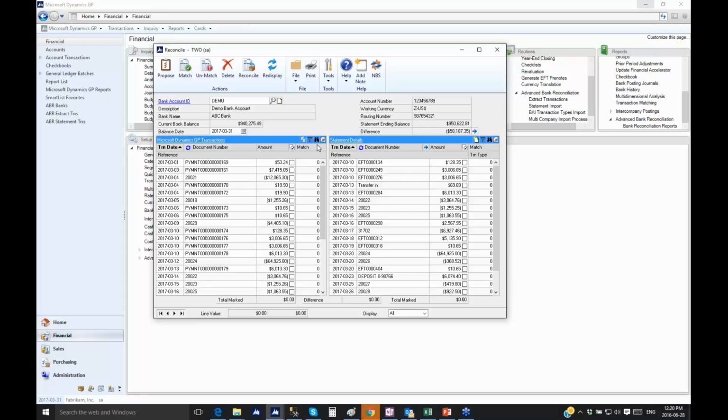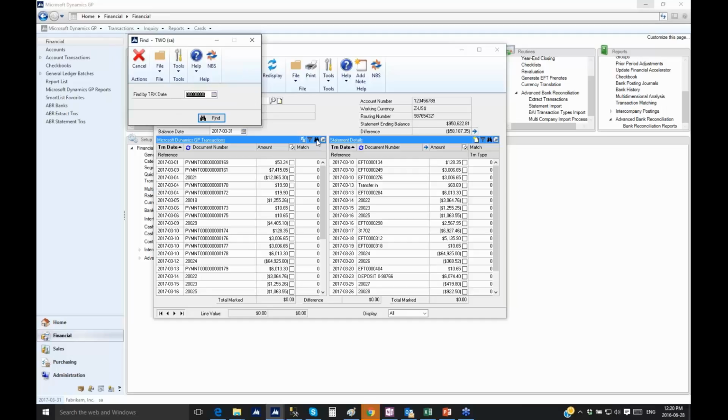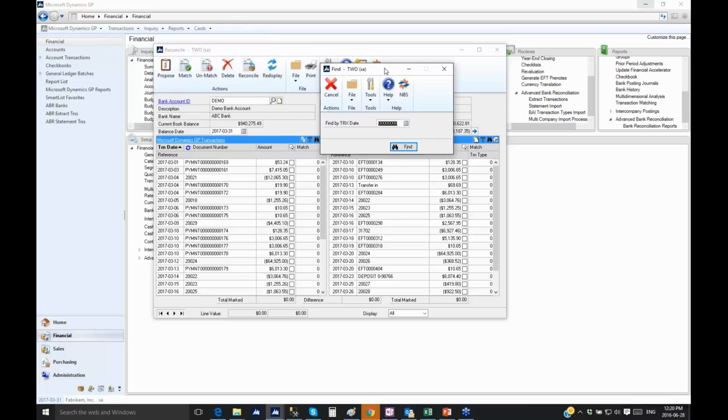We also have searching and filtering capabilities that are extremely useful when you're trying to reconcile large sets of data. I'll start with the searching capability here. Let's say that I want to find a very specific transaction based on a transaction date. Now, I can click any field. So I'm going to close this. Right now, the field that's highlighted in bold is transaction date, which is why the find by transaction date came up.